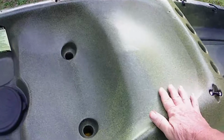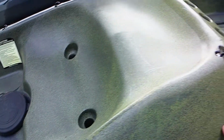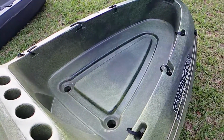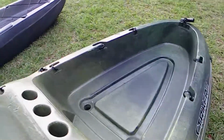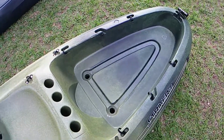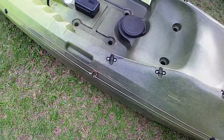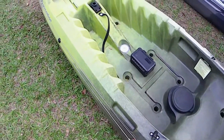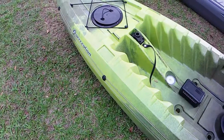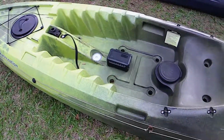Now this is a high position here and a low position here, and then the tank well. Now you can see that the bungee on the tank well has been removed, and I'll probably eventually be replacing it as well. Overall, I think the boat is pretty sound. It's a good looking boat. It looks like a very stable boat by all accounts that I've seen on the internet and all. It's a very stable boat.